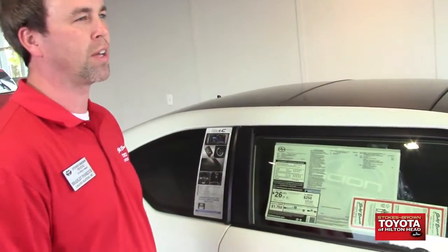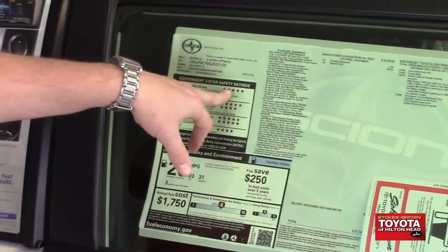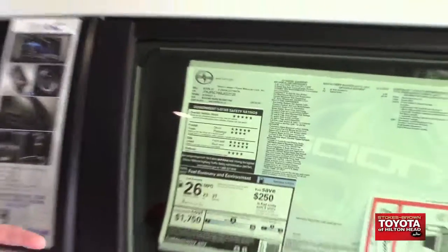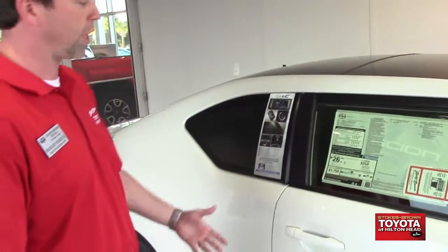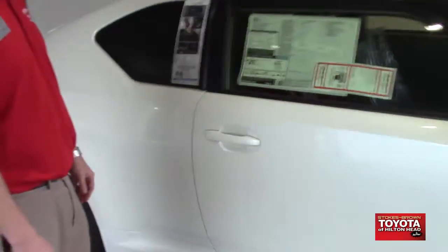The first thing I wanted to highlight, you mentioned safety was really important to you, so that's one of the things that I want to make mention of. The highway safety ratings on this vehicle are 5 stars out of 5 stars. That's as high as it goes. Fuel economy is absolutely phenomenal in this. It's up to 31 miles per gallon on the highway.